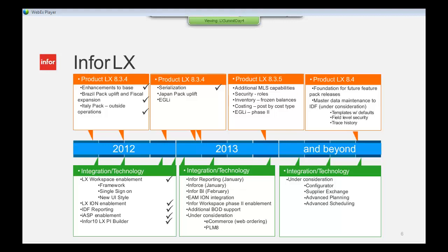So the things here with check marks have already been completed, and you're probably aware of some of them. We've covered some of them in prior presentations, as well as in prior Inforum sessions and other programs. So hopefully you're aware of those. If you're not, please feel free to contact me, and we will go into more detail with those.